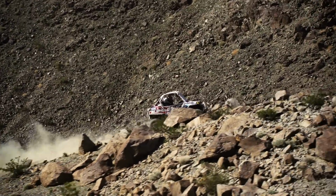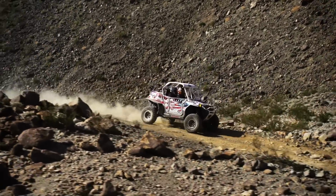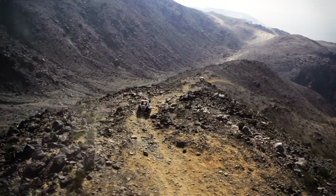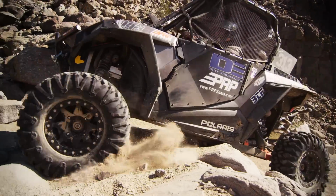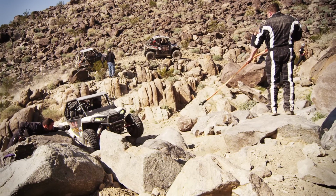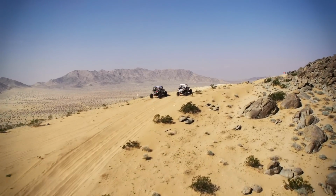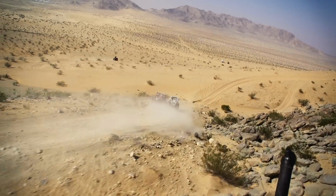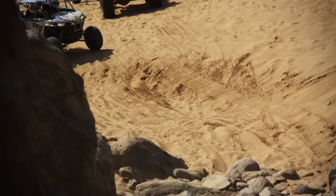Sportsman leader John Duckworth jumped into the overall lead after hitting the first bypass trail, which allows the Sportsman UTVs to skip some of the more brutal rock trails. Brandon Sims made his way around the Sportsman leader as he headed into Chocolate Thunder, pushing hard to put time on Enoch and Guthrie.